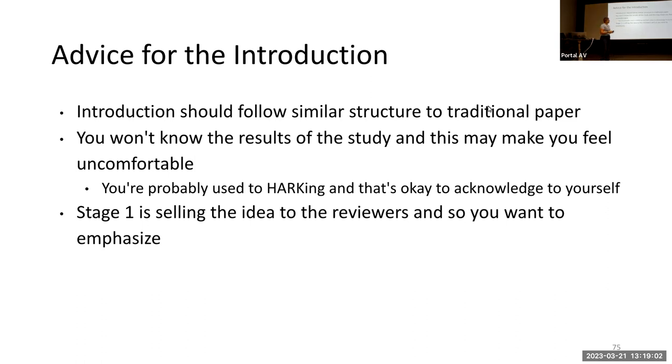And so instead, what you want to do is write your introduction to set up the possibilities. This is why we think this might result in result X, or it might result in result Y. And set up both sides of the argument.